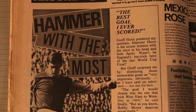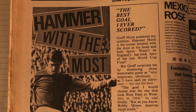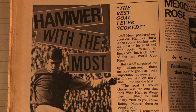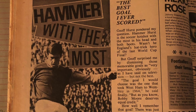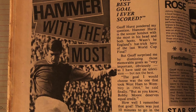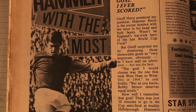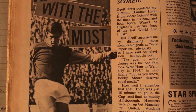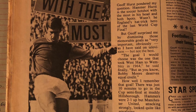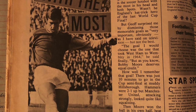A lot of it's with the little snippets. So what we've got is Hammer with the most, which is the best goal I've ever scored. Geoff Hurst pondered my question. Hammer Hurst is the soccer hotshot with the most in his head and both boots. Wasn't he England's hat-trick hero of the last World Cup? But Geoff surprised me by dismissing those memorable goals as very important. Obviously, as he said on television, but they weren't the best that he scored.